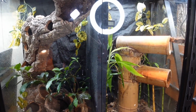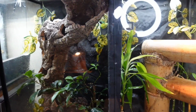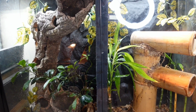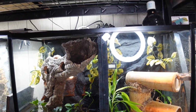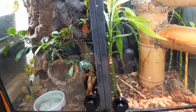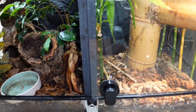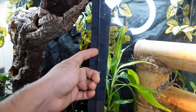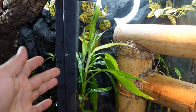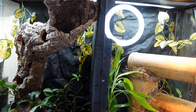So right next to my Boys Forest Dragons, I do have this setup, and this is actually another 36 by 18 by 36. But I decided to divide this one and make 2. I had it completely empty for like a year and a half, and I decided, you know what, I'm just gonna make use of it and divide it. That was not easy, to be honest. Making sure that there was no space between the divider and the glass, that was not easy, but I got it done.